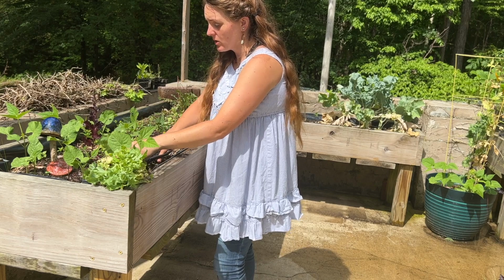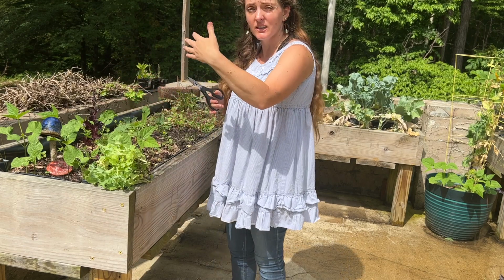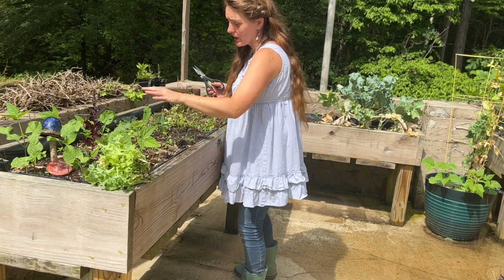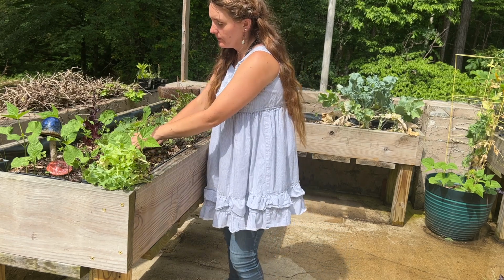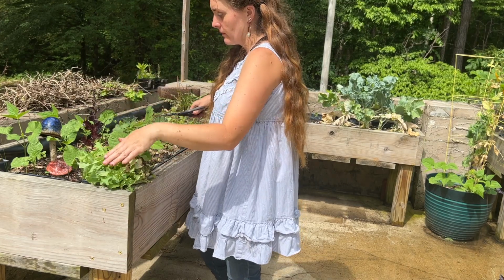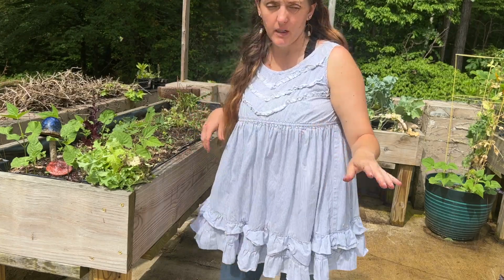The only thing I don't want to cut are the green beans that were already put in here. So I like to succession plant. So this will be the first crop, and then this is the second crop. This is bigger, have a second one here, and then this will be our third. Go ahead and get my bucket.